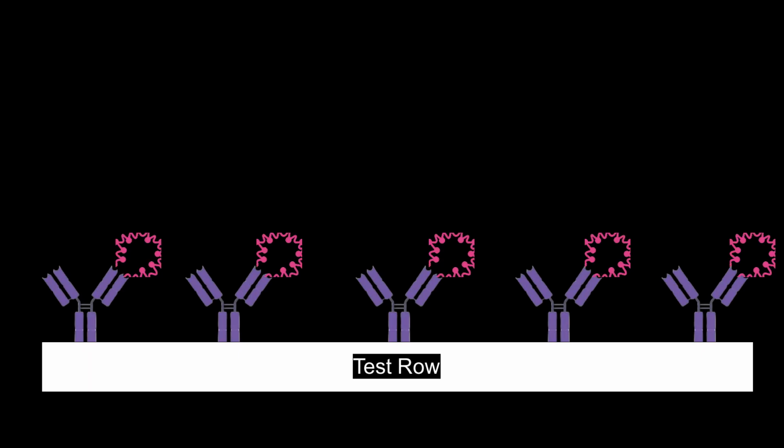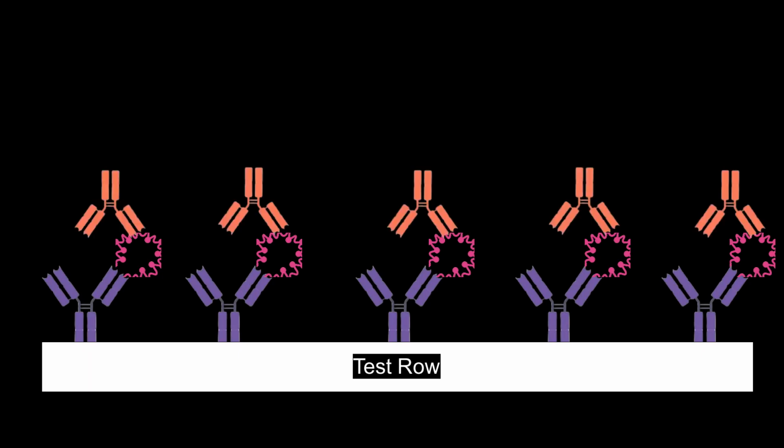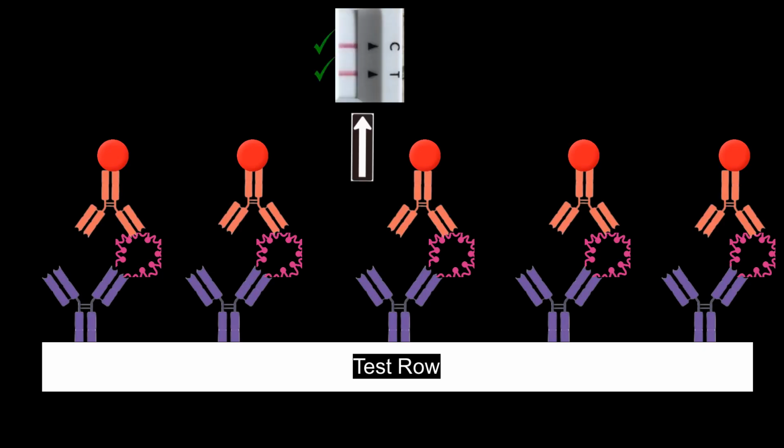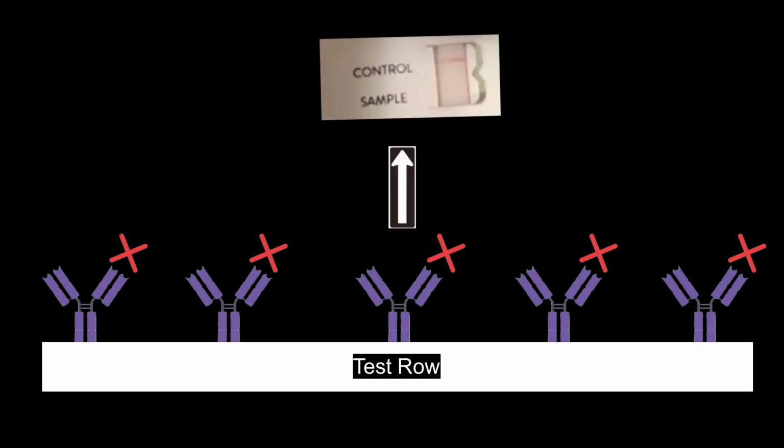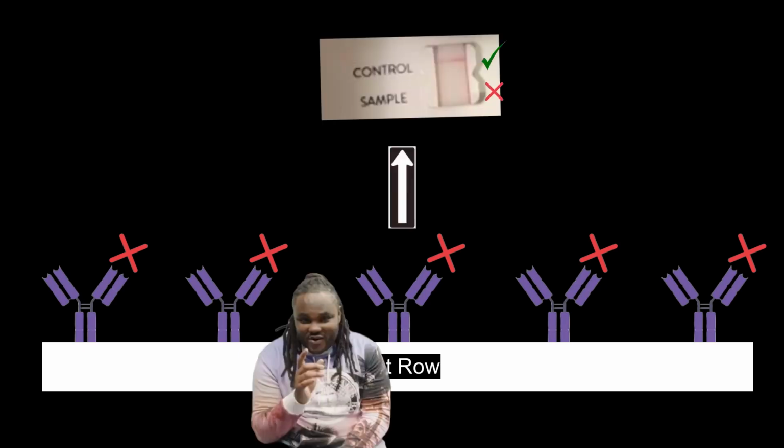Additionally, the antibodies on the test row differ from the antibodies on the control row because each test antibody is linked to a colored particle. So if binding occurs, the colored particles accumulate at the binding locations, which causes a visible colored line in that test row, meaning you have COVID-19. If you don't have COVID-19, there will be no parts of the virus in the liquid samples for these antibodies to bind to. Thus, there will be no binding or accumulation of these colored particles, meaning you won't see a colored line in the test row, and that should be the case.